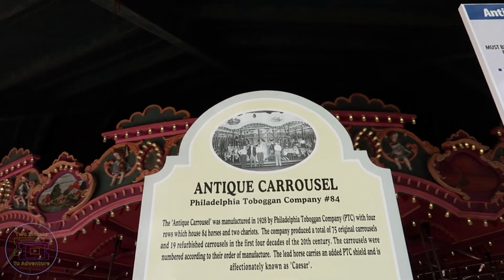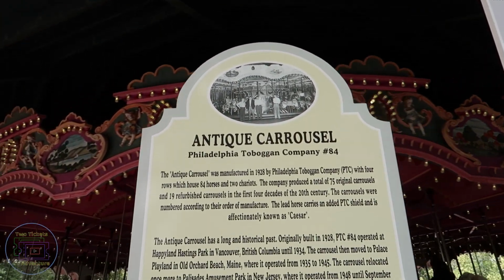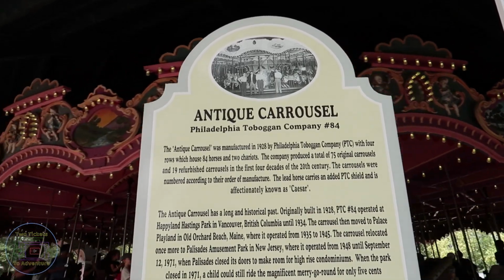Okay, scratch that idea. It looks like it just went down, so we're gonna go right across from it and do their grand carousel. So this antique carousel is a PTC number 84, and it was built in 1928.